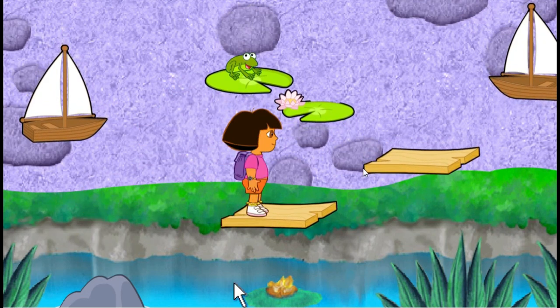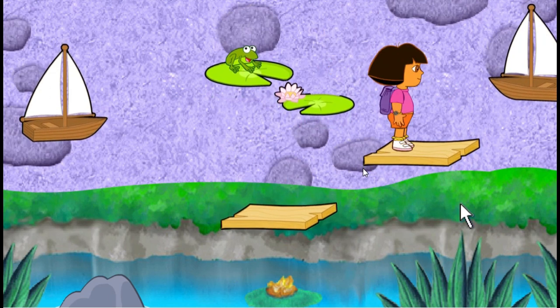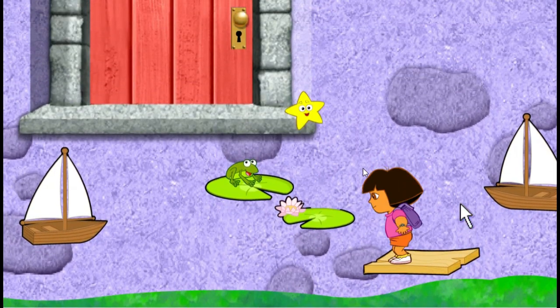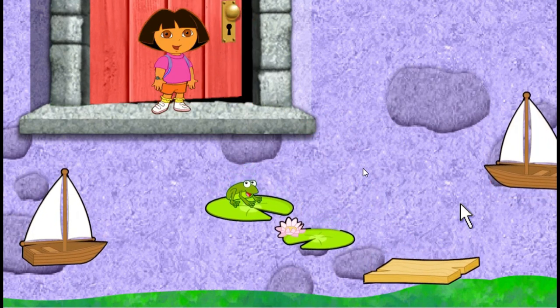To get through each room, you need to find the key that unlocks the door. And we need to collect stars and count them when you're done. You'll earn a special page for your magic book each time you get through a room.